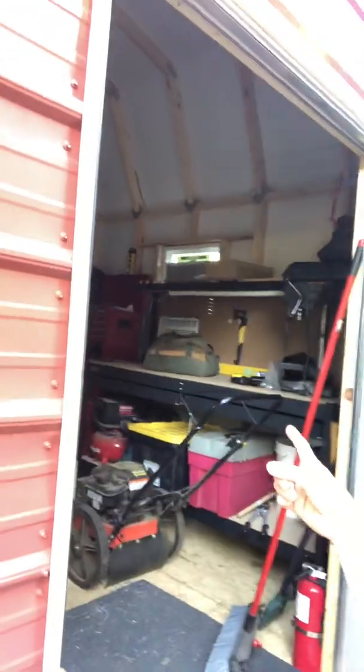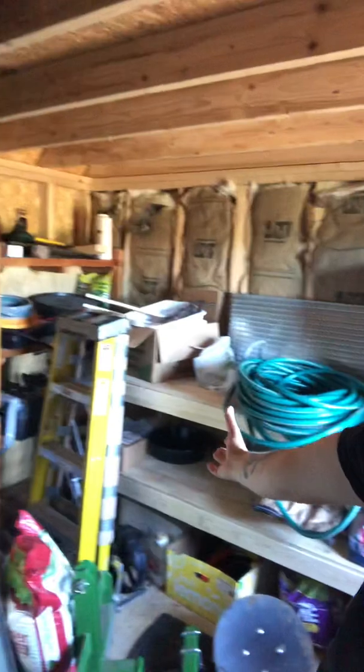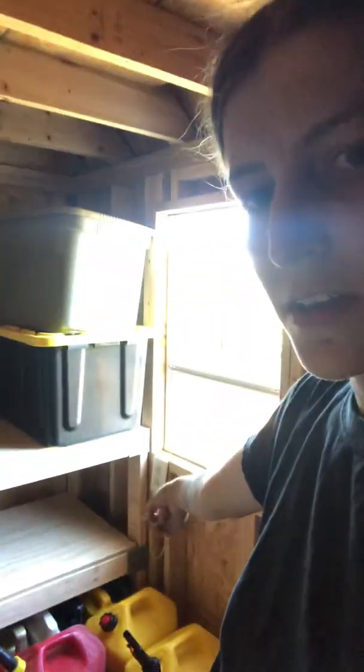So, update. What haven't you guys seen? You guys saw that we built the bench, right? We started organizing that. Then we built the garden shed bench, which is in here, in the brown shed. Okay. So in the brown shed, we now have this bench, which is 8 feet long, 2 feet deep, with a shelf. So that's what has happened.